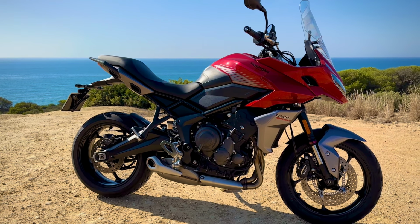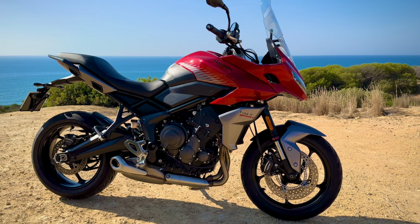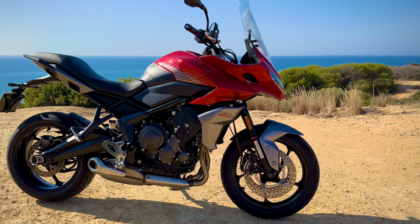Engine capacity, power and torque are all down by about 15%. What surprised me though was that it felt more like 20-25%.